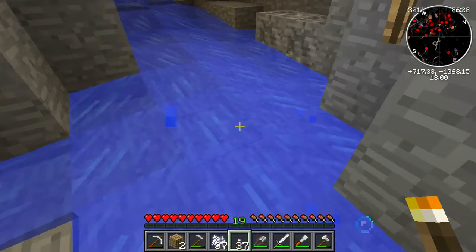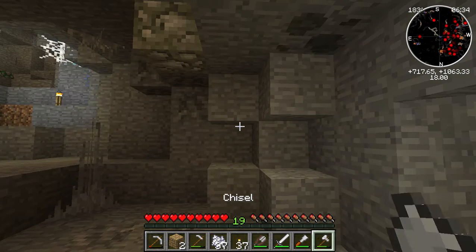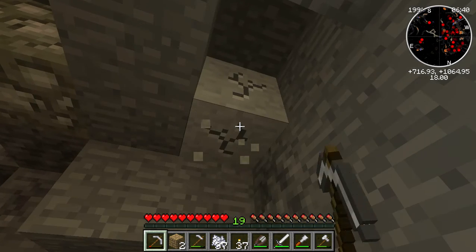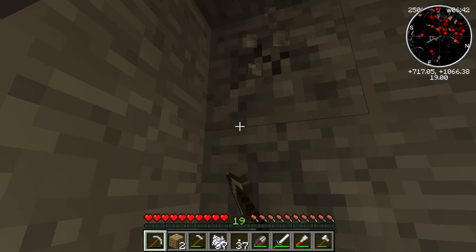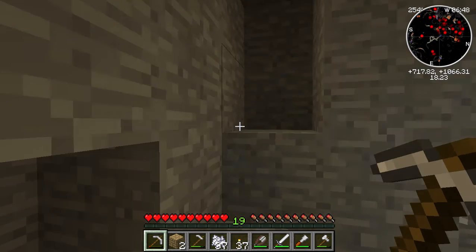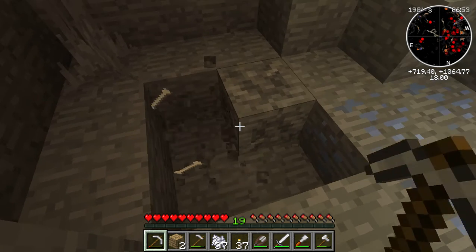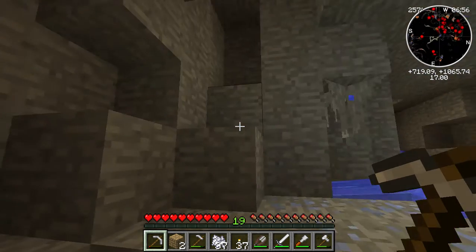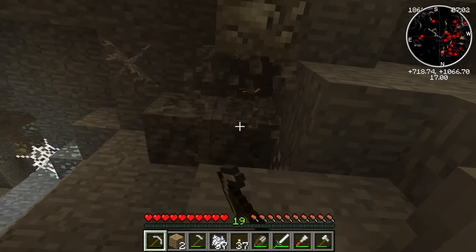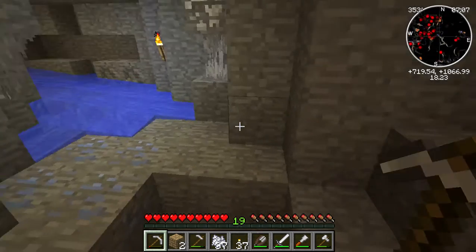Just make sure there's none of them here. Because I believe if you put a torch next to those, they just turn into dirt. And we don't need that. Not at all. Okay. We get these four. We'll see what we get from that. Doorbell. Two. Three. Four. Okay.